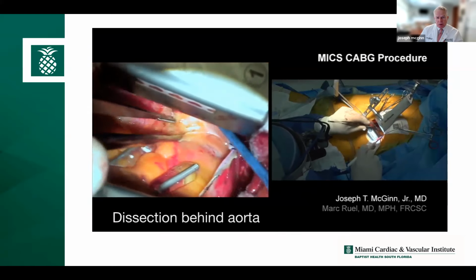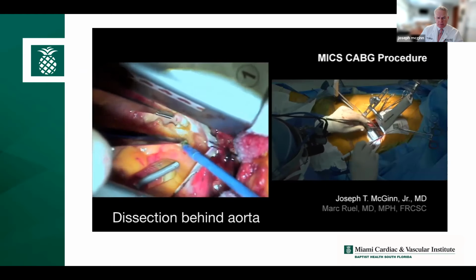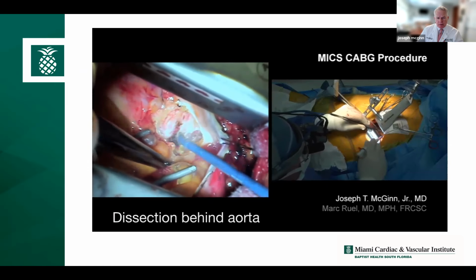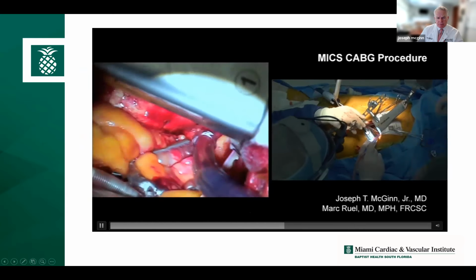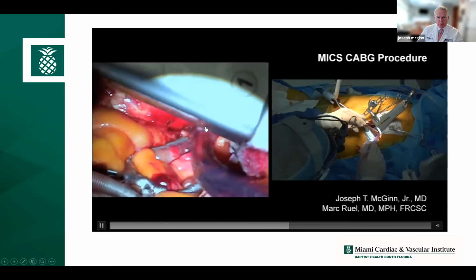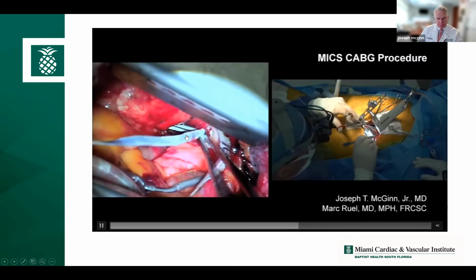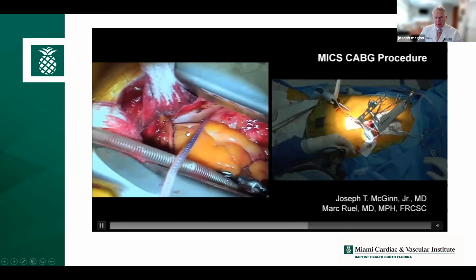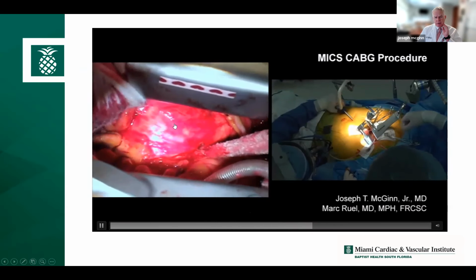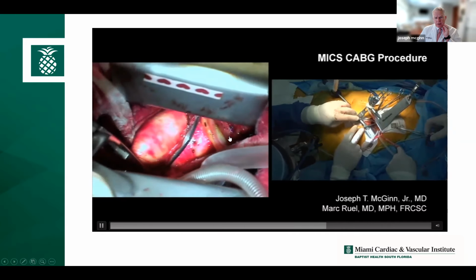So this is the aorta, the main artery coming out of the heart. What I'm doing is finding a spot to connect my bypasses to. This is called the ascending aorta. Again, you can see I'm working through a very little slit in between the ribs. And this is me just preparing the aorta for bypass surgery. Once I get that strap and that tape around the back of the aorta, I can pull it up so I can really see it nicely. And you can see how easy it is to get to when you perform all these steps using all these minimally invasive tools.